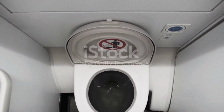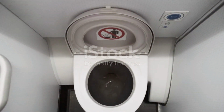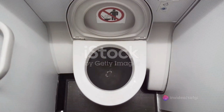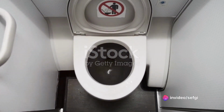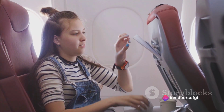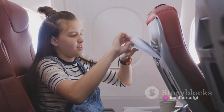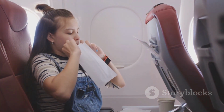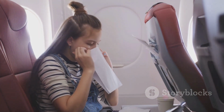Airplane toilets, or lavatories as they're officially known, employ a technology that's quite different from your typical household toilet. Instead of using water to flush away waste, airplane toilets rely on a vacuum system. This system is not only efficient, but also incredibly modern, allowing for waste to be disposed of without the use of large quantities of water.